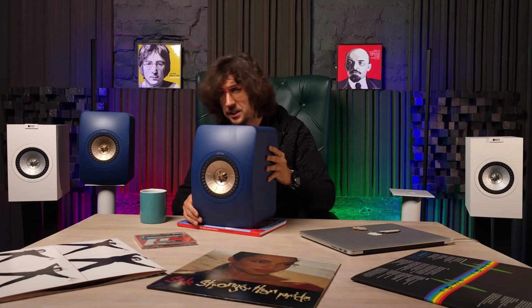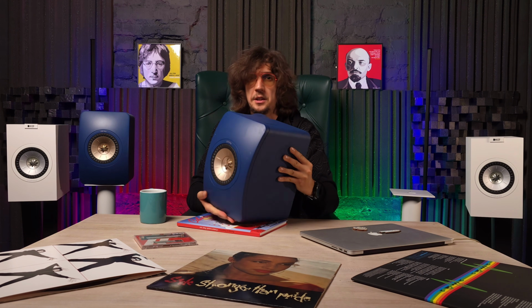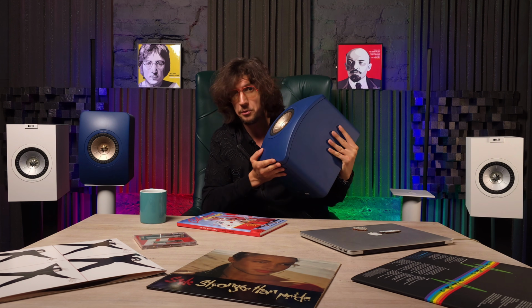KEF takes a completely different approach. You know that even at high volume, these little ones hardly distort the sound image. Well, I know for sure because I've heard it. It's clear that they managed to tame the resonances. This is probably also due to the MAT technology.